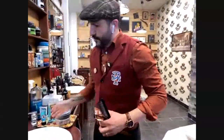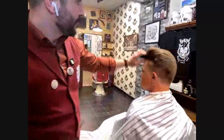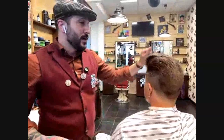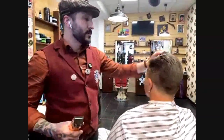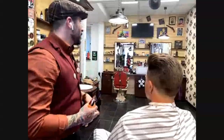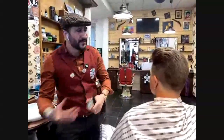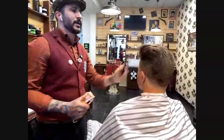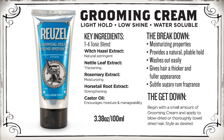A very light product, low shine, very smooth, works for all different hair types. It will work perfectly for those who wake early in the morning and don't have time to style the hair. They just need to grab a little bit of it and just like bam, in the hair and out. So you don't need to blow dry the hair. You don't need to prepare the hair for the style. And it works perfectly for, as I said, all kinds of hair, the thick, the thin, the long hair.